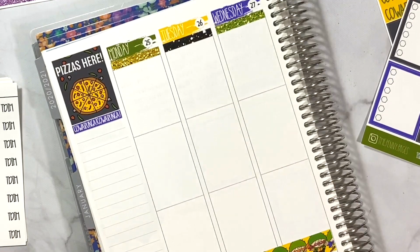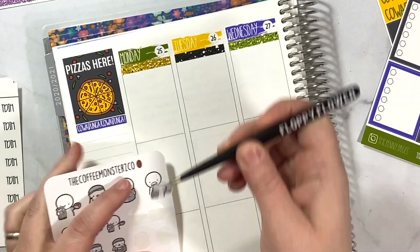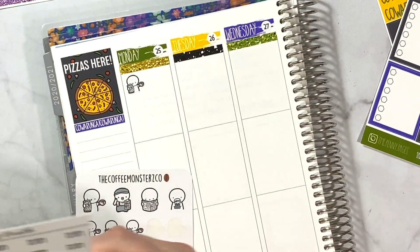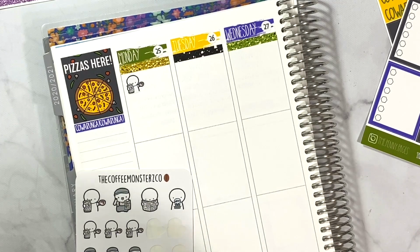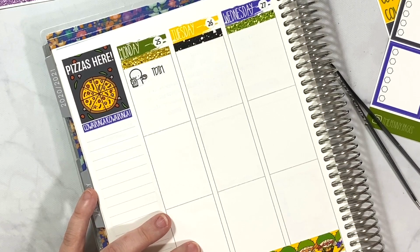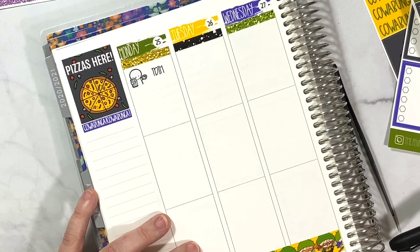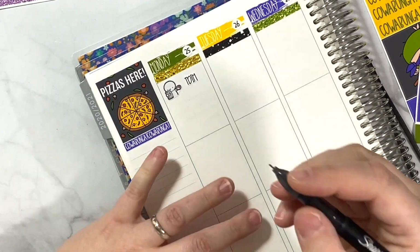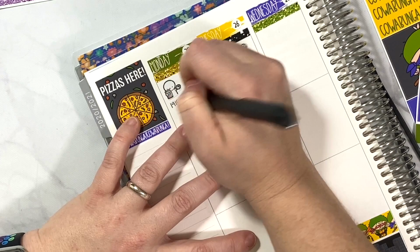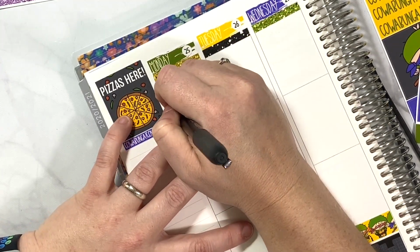So I went ahead and laid down the date covers. The date dots are from my shop. They are super popular. And then I put down one of these Coffee Monsters Co. characters, and it's all about the news type thing. And I put those down every day. And then I get sick of writing this day in history, or TDIH as I put it, so I went ahead and created me some custom scripts from my shop to put in there. So that's what I have there.